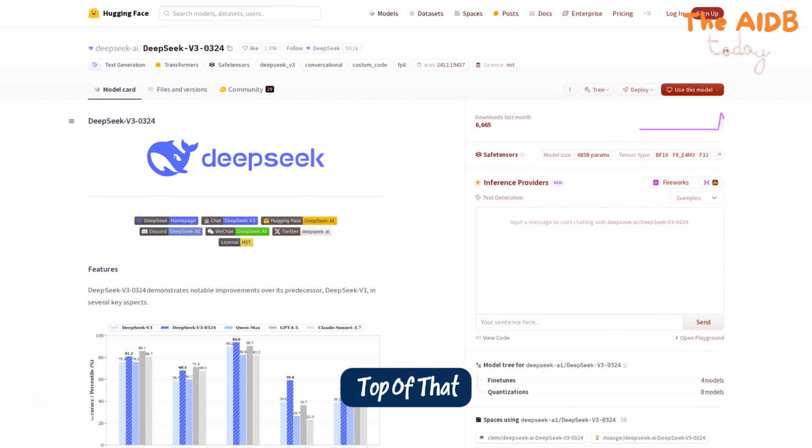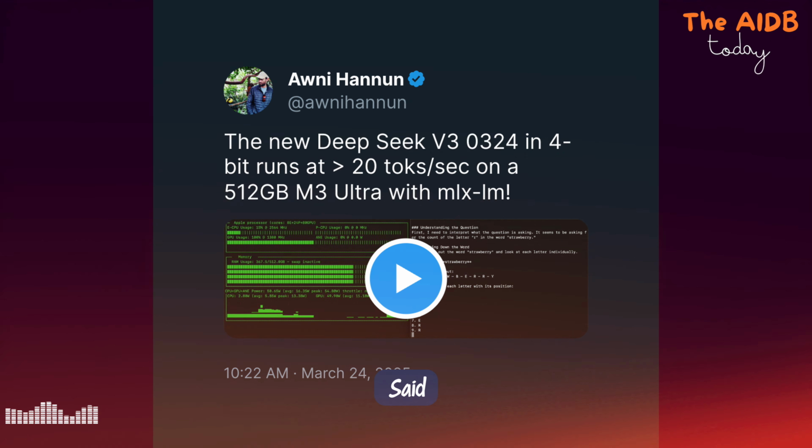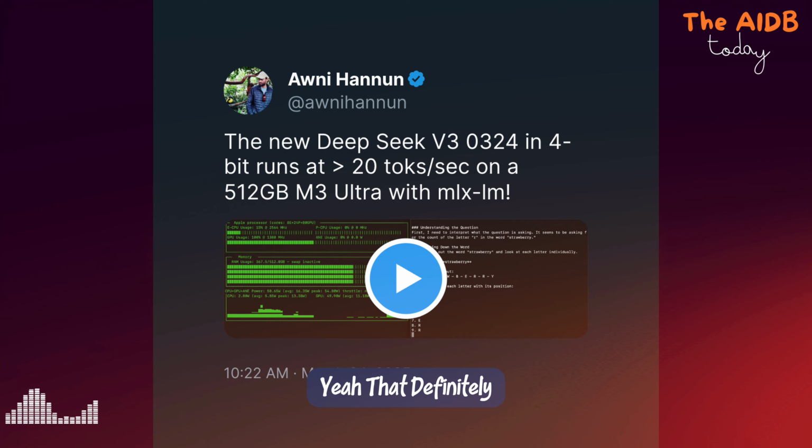Right. And on top of that, people are saying that it's even better than the previous version in terms of performance. Yeah. Like the math and coding capabilities are supposed to be much improved. And I remember one quote from the newsletter that said something like, "It's the best non-reasoning model out there." Yeah, that definitely caught my eye.